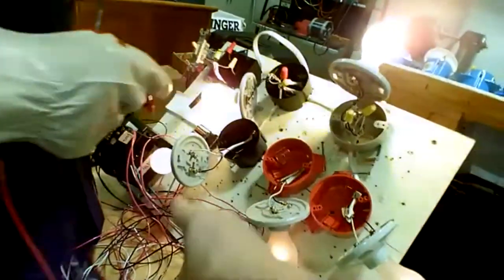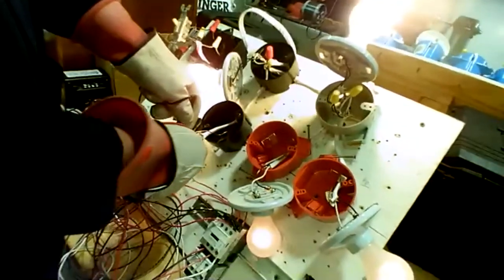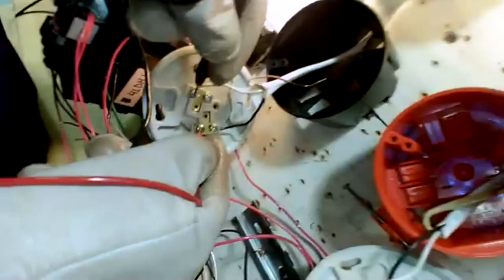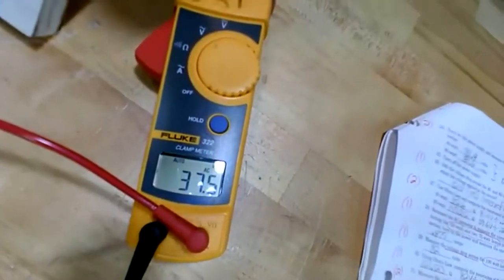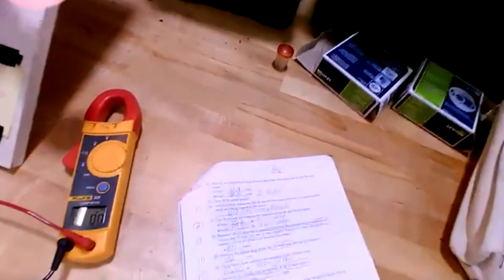81.2. Now there's 120 volts that's going across both of those, and it's going to split. You're getting 81.2 across the 40. And now the 60 watt, we're reading 37.5. Now let's add those numbers up and see what we get. Add those two up and see what you get.